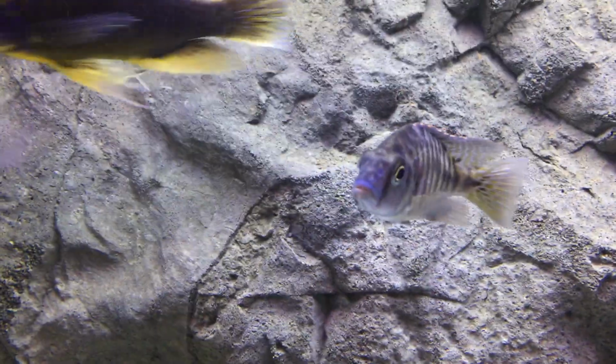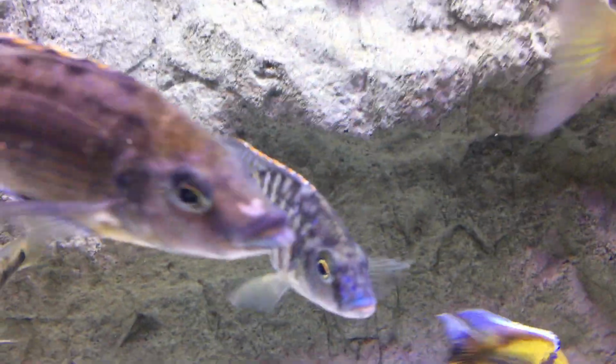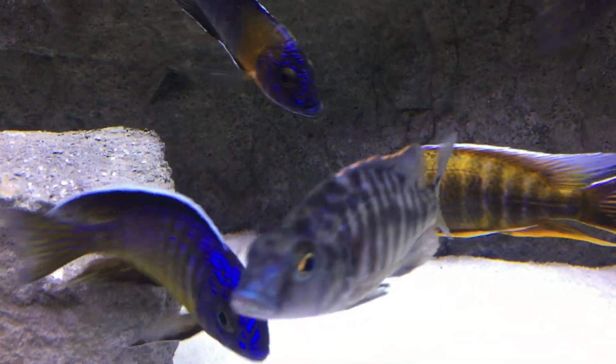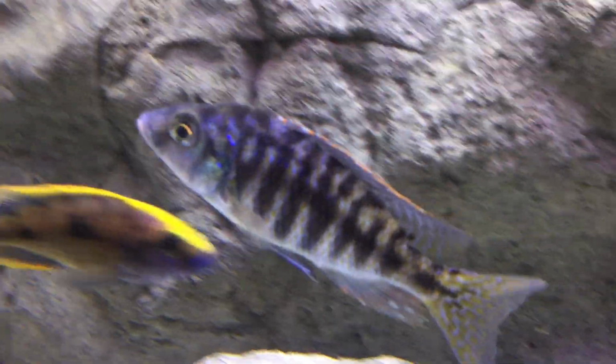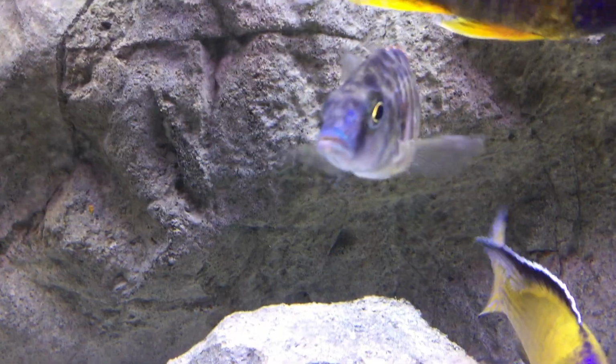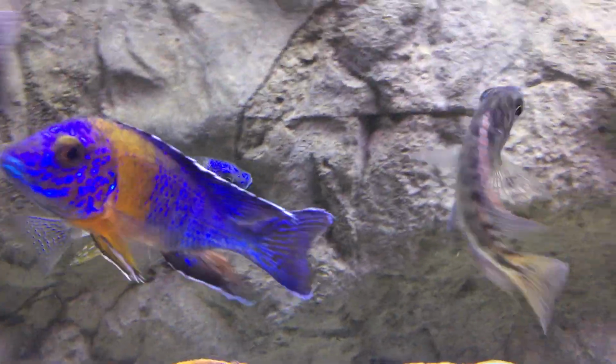He's a good size one, has nice color, very good temperament as far as his aggressiveness and his confidence going out to get food and dealing with other fish. Doesn't seem to be bothered by anybody really. Doesn't bully, but doesn't get bullied. Doesn't run away from food type of thing. So yeah, that's one guy.